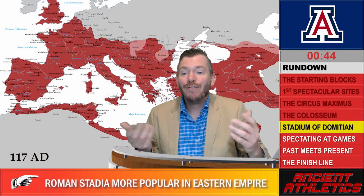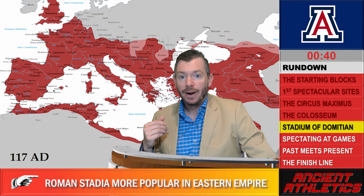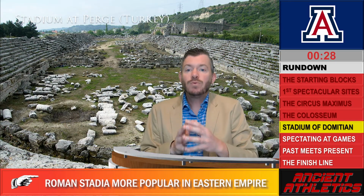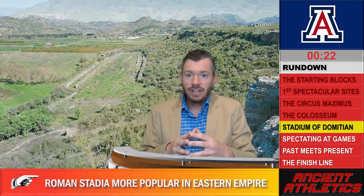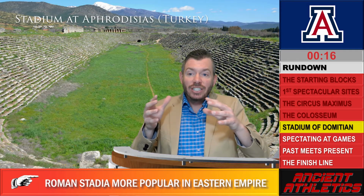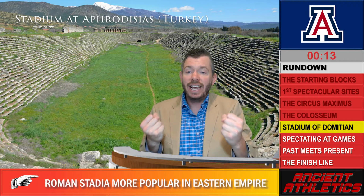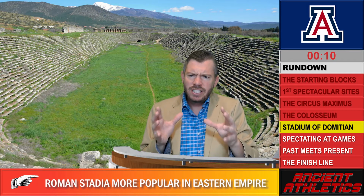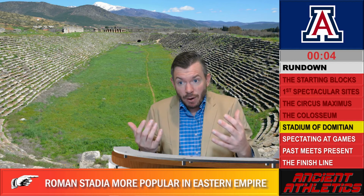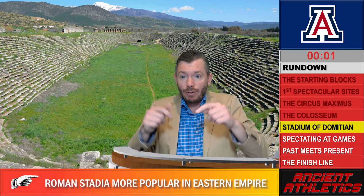Anyway, Roman stadia are far more common in the eastern part of Rome's empire. And we can see some Roman embellishments, like marble stone seating, at sites like Messini in Greece and even in Athens itself over here. The site of Perge in Turkey has one of the best preserved stadia dating to the Roman period. And other sites such as Ephesus, such as Aspendos, and such as Aphrodisias, they all end up being really well-preserved stadia in the ancient Roman world. And this last one here has done something sort of unique, providing curved seating on both ends of the stadium. A development that's almost certainly focused on trying to get more people in there to see the games, since you don't lose the seats in the corners there.